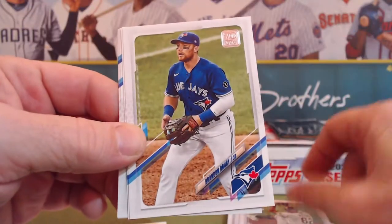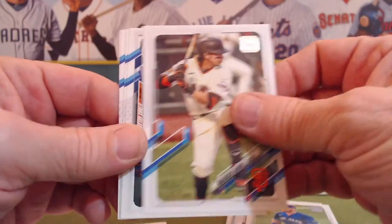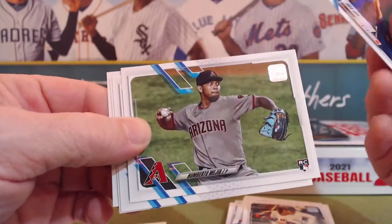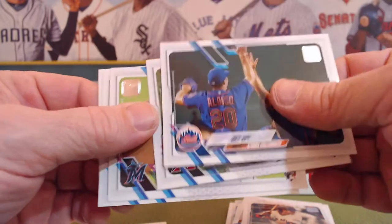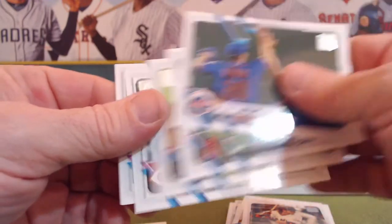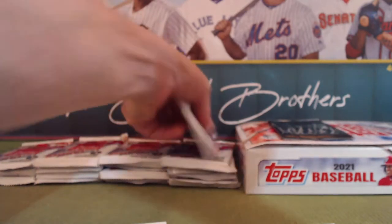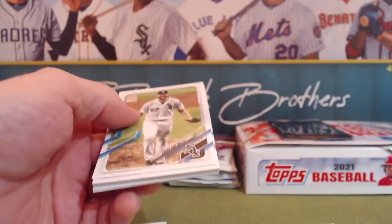Let's see, Luis Patino, Brandon Drury, Dubon. We've got the Mets, Roberto Mejía, and Senzel, and Bundy. All right, guys. Again, this is box number three, box number three of three, finishing up our case of 2021 Series 1 baseball.